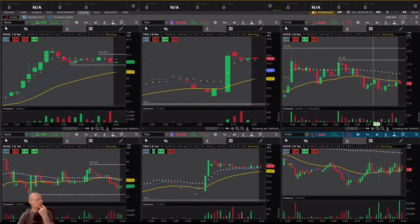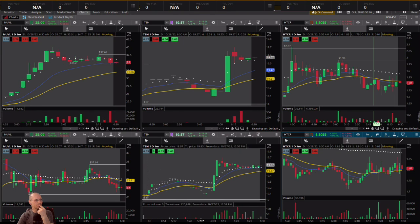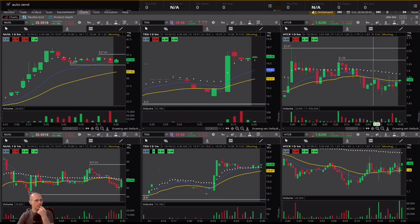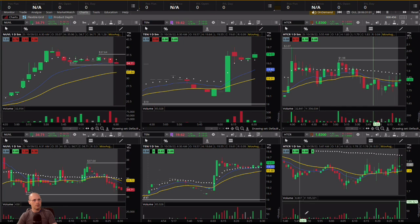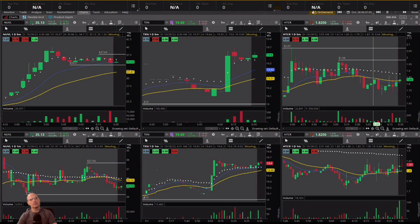Take you back over here to the other side. So far, not much happening. Need to see more volume on 10. 20 seconds left till I could possibly place a trade. Look, it looks like the bears might be stepping in here. I see some volume there and a possible move on HTCR. That could end up being a loss. But let's see.